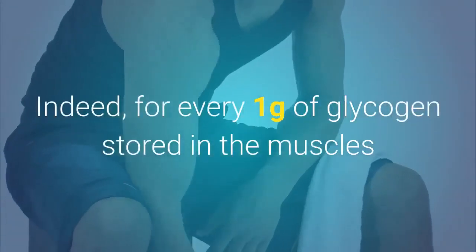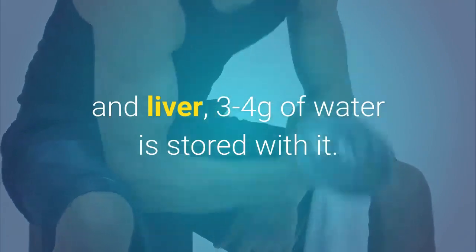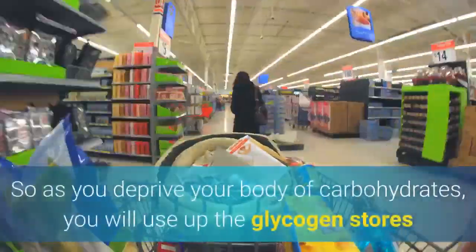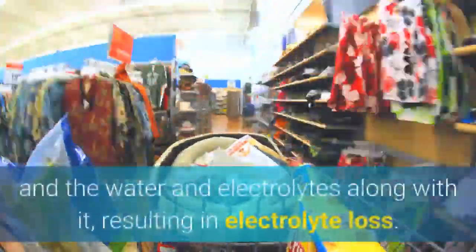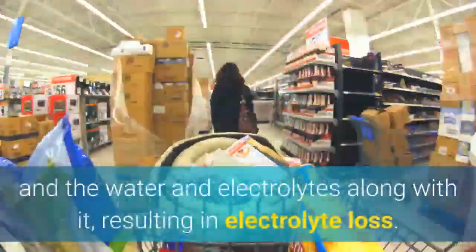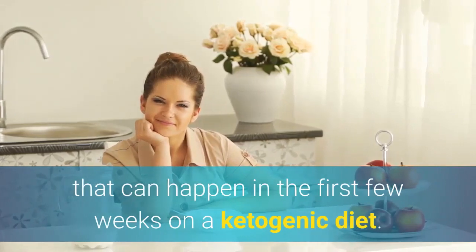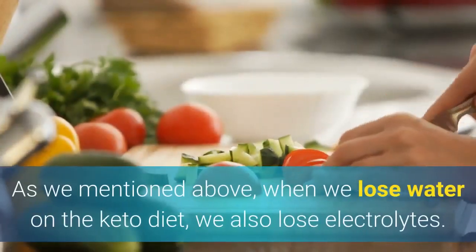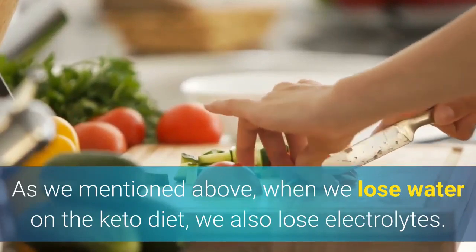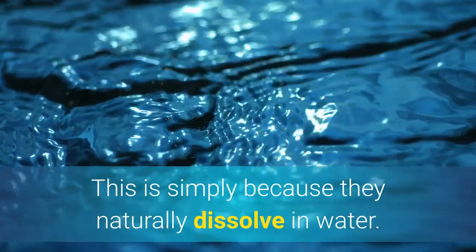Indeed, for every 1 gram of glycogen stored in the muscles and liver, 3 to 4 grams of water is stored with it. So as you deprive your body of carbohydrates, you will use up the glycogen stores and the water and electrolytes along with it, resulting in electrolyte loss. This is the factor explaining the drastic weight loss that can happen in the first few weeks on a ketogenic diet. As we mentioned above, when we lose water on the keto diet, we also lose electrolytes. This is simply because they naturally dissolve in water.